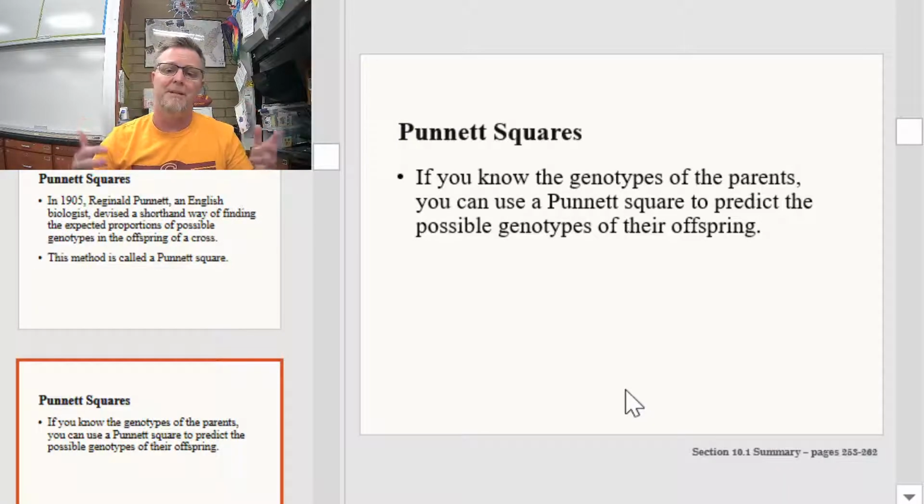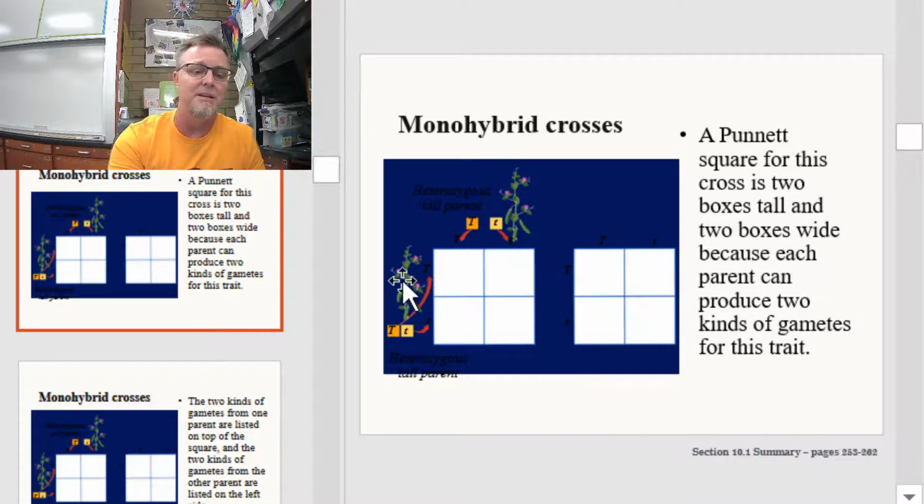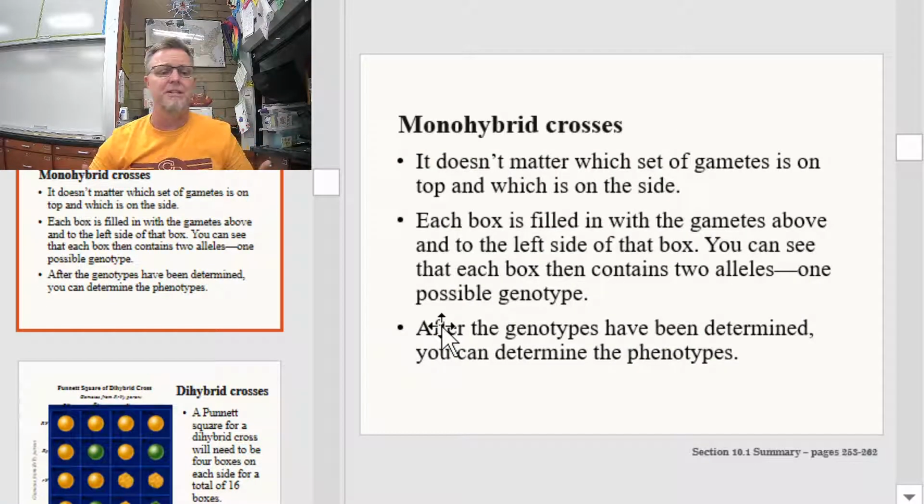Anywho, Punnett squares are a cross multiplication table that allow you to predict the possible genotypes and phenotypes of offspring. A Punnett square basically takes the alleles from each parent and puts them on the side and the top, like you see going on here. Then you add an allele from each parent to each box. As you fill in these boxes, you will eventually come up with a ratio that we will practice in class that predicts what these offspring look like.